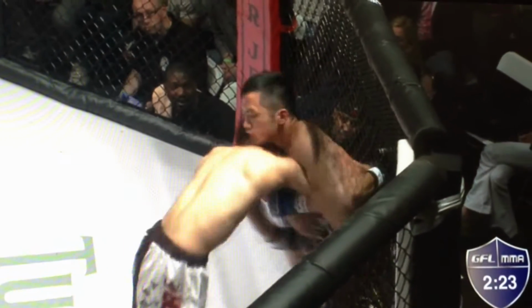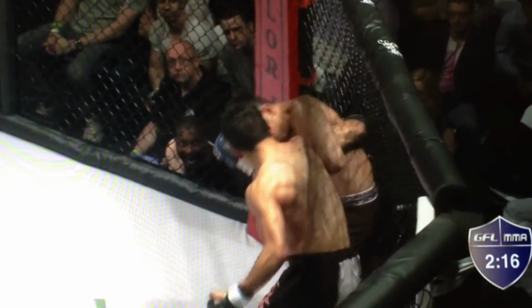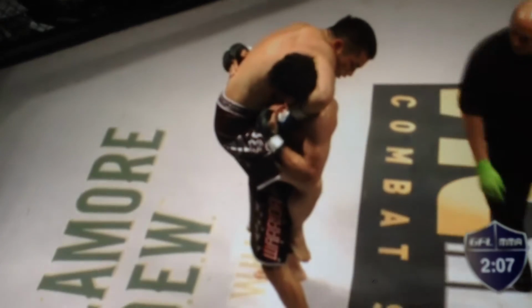Pabon able to reverse here. He's been keeping Ishikawa against the ropes. They've been jockeying for position. Pabon scoring with that left hand. Wow. Ooh, standing guillotine. Do you think he has it, Nick?